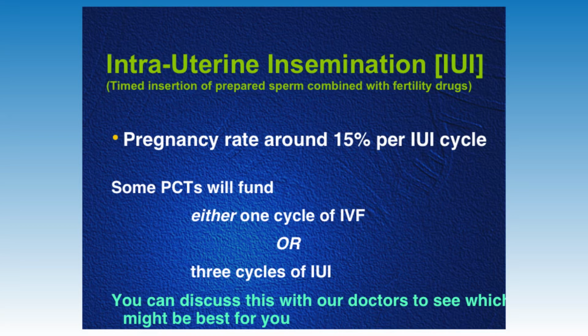The success rate per IUI cycle is approximately 15%, and some of the IUI cycles could be funded by your PCT, but we need to establish that based on your PCT and whether it's allowed under their criteria for funding or not. And we can establish that when we meet for the first time in the doctor's appointment.